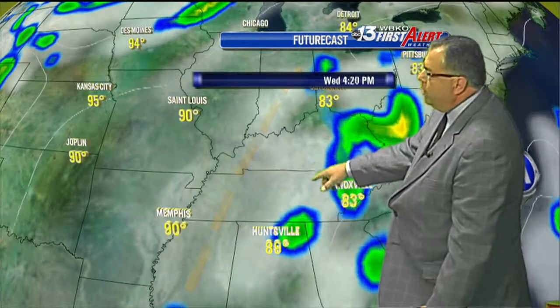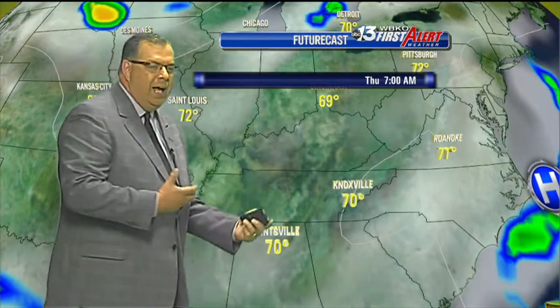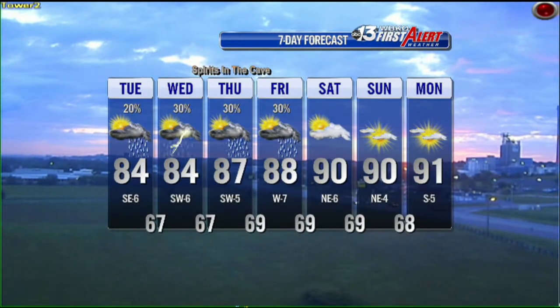But tomorrow we could see more widely scattered to isolated showers and thunderstorms. Very disorganized, but still enough that if you happen to get one, you could get a little bit of rain and then it all just kind of fades away. Partly sunny today, that chance of an isolated shower. Some of those popping up here this morning, 84. Then for tonight, chance of a shower early, otherwise partly cloudy, 67, your overnight low. Tomorrow we'll make it back to 84, 87 Thursday, 88 on Friday.